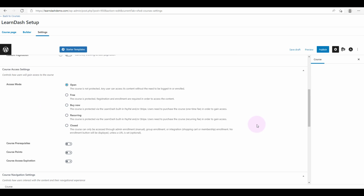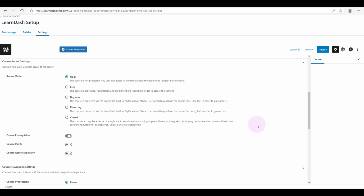And these are the different ways that you can sell your course. So the first option is called open. What this means is that users will be able to take your course for free and without any registration. They'll simply be able to click on the course and get started. The second option is free. Now, this option allows users to take the course for free, but it requires them to register with your site before they can take the course. So this is a great option if you don't want to sell your course but still want to capture emails for your marketing purposes. This is a good way to go.